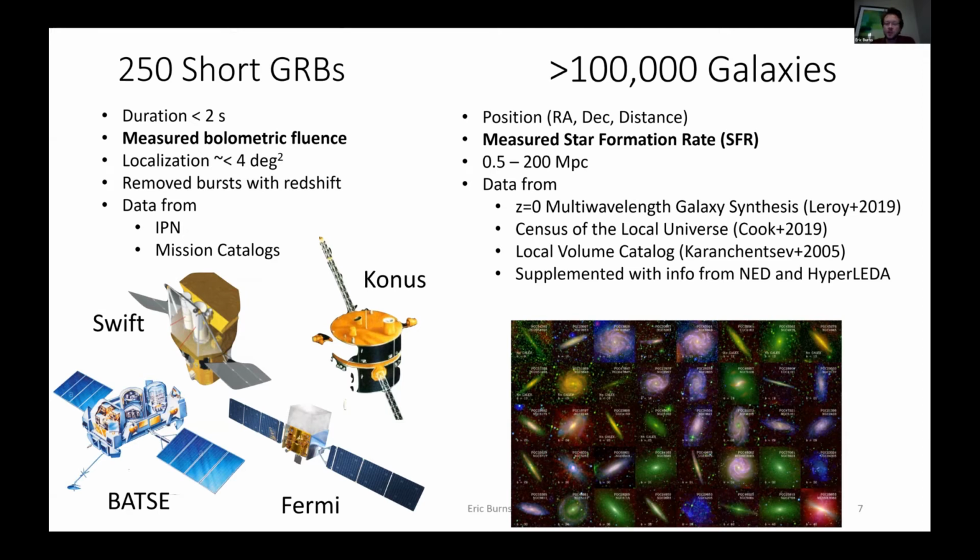Really the 2 key catalogs were the top 2. The Z=0 Multi-wavelength Galaxy Synthesis catalog tries to provide really nice measurements of star formation rate, stellar mass, and specific star formation rate for nearby galaxies that have a large size on the sky. And the second key one was the Census of the Local Universe catalog, built for gravitational wave EM follow-up of gravitational wave detected neutron star mergers. We added the Local Volume catalog and some additional information from the NASA Extragalactic Database and HyperLeda, and ended up with about 130,000 galaxies.